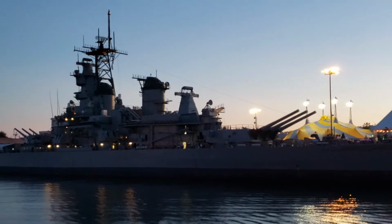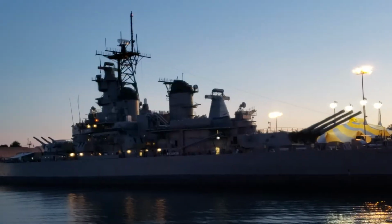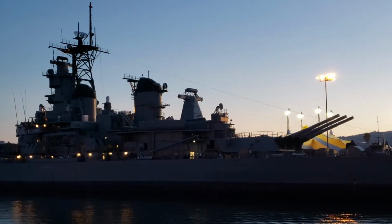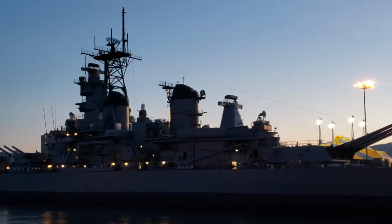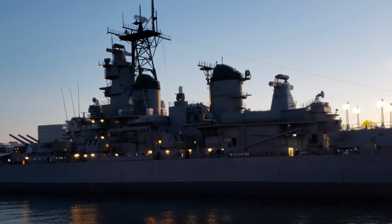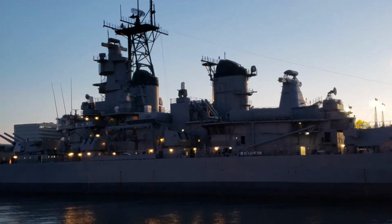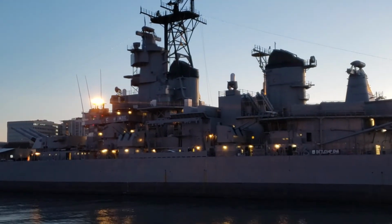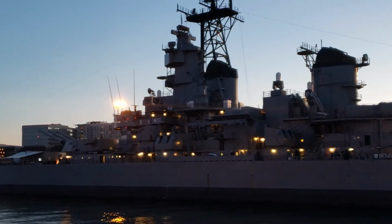The Iowa is also known as the ship of presidents. President Franklin D. Roosevelt, Ronald Reagan, and George H.W. Bush all spent time aboard this vessel at some point during their presidencies. Franklin D. Roosevelt, due to his condition of polio, actually had a bathtub and an elevator installed on this ship, making this the only United States warship to ever have either of those two amenities installed on them.